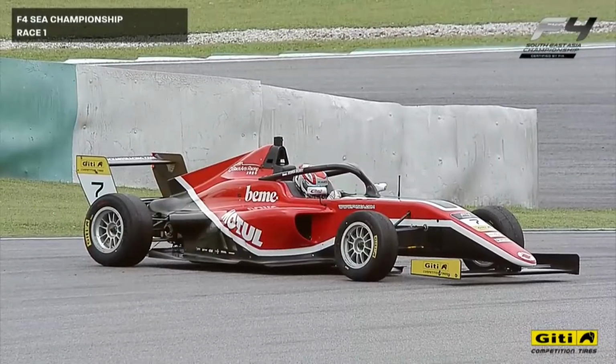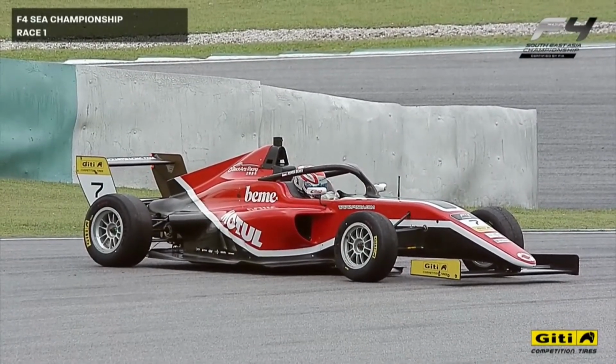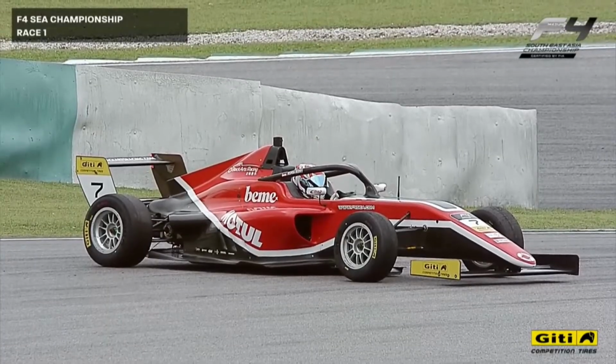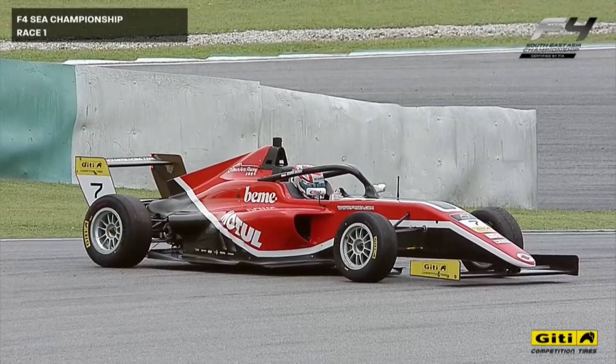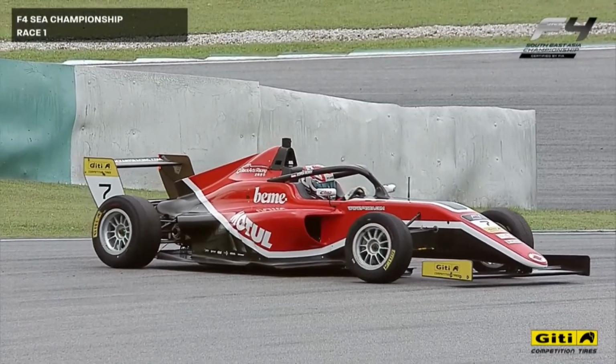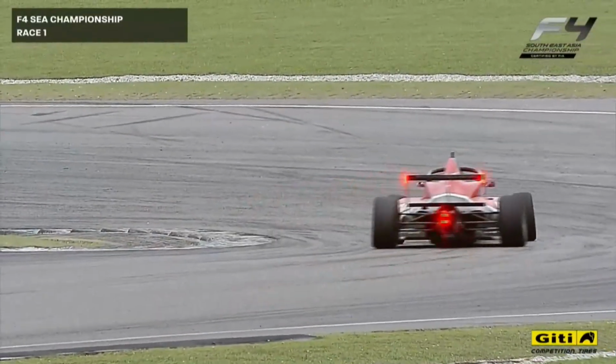And we've had a problem out on the circuit. That is the number 7, that's Josh Berry. On the reconnaissance lap, he's had an incident. Now, I don't know whether he's hit anything or not, but he's certainly stationary out on the circuit. What has happened to Josh Berry? Can he get the car started again? The answer is yes, he can, but that's a slip-up on the first hairpin.